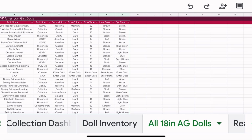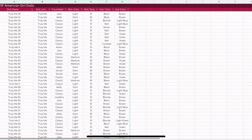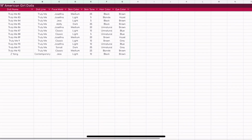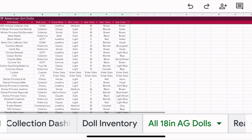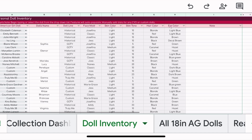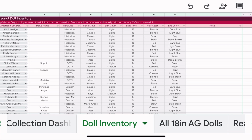So this is really, really great because, again, if you're not sure about a certain doll, like what skin tone they have or specific face mold and things like that, come to this database because Evelyn is a freaking superhero, and I don't know how she did this because I do not have the talent or the patience to create this. So now that I've input all of my inventory, I'm going to take you all over to the tab on the far left, and we're going to look at some really cool pie charts.